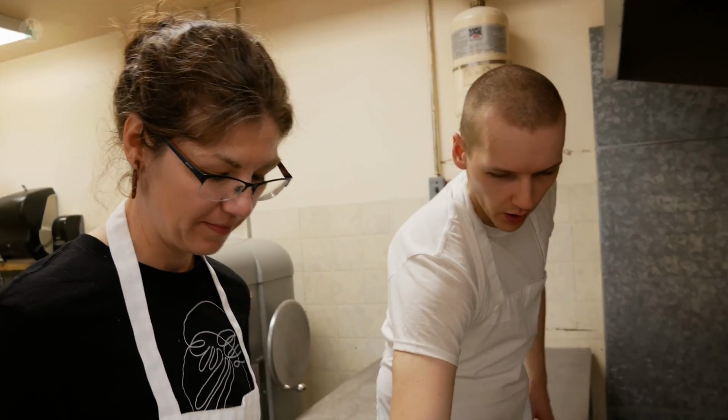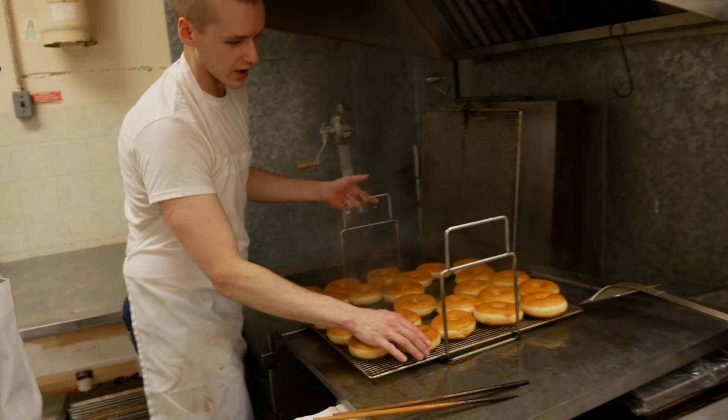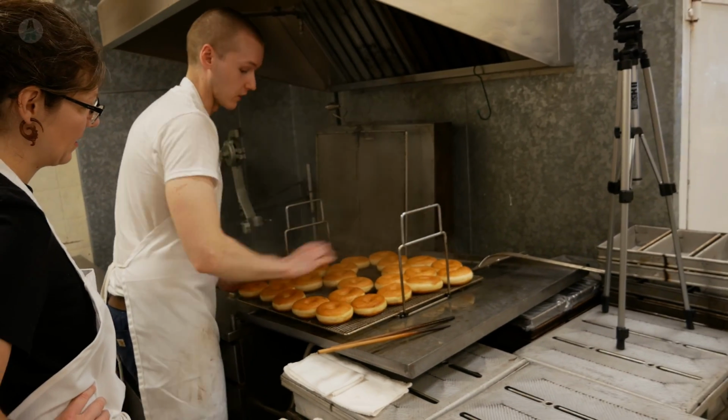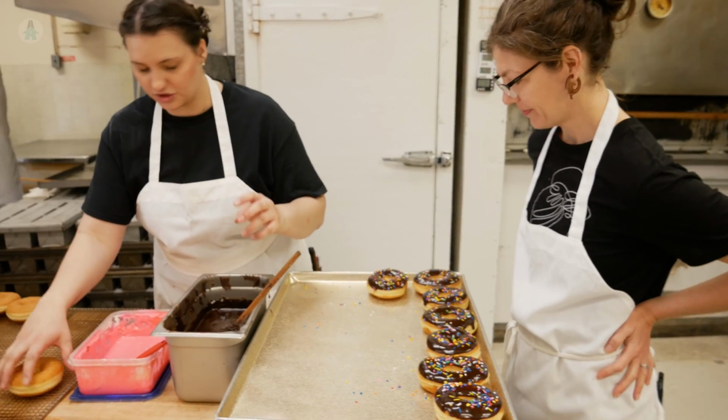The volume of oil in this fryer is a lot. So in order to drop the temperature of the fryer, you have to put a lot of stuff in here.